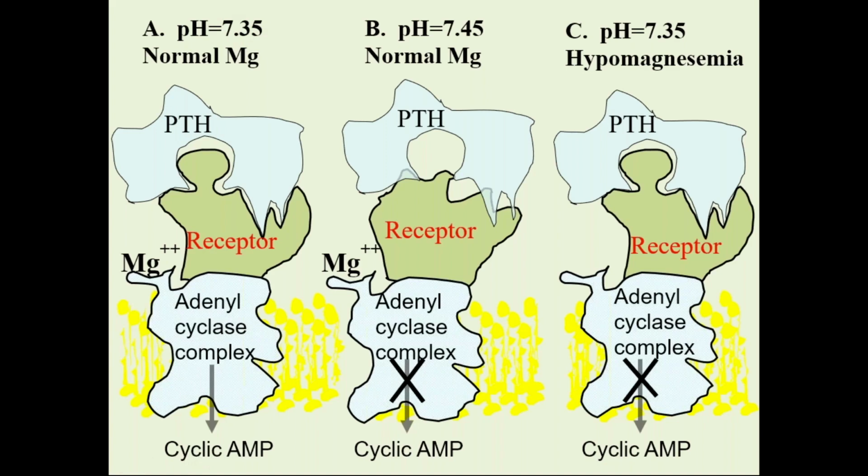Here we've got parathyroid hormone being released in response to hypocalcemia. It binds to its receptor in a nice lock and key fit. That stimulates adenyl cyclase, an enzyme in the cell membrane, and that stimulates cyclic AMP production, and that signals the bone cell or the kidney cell to become active.